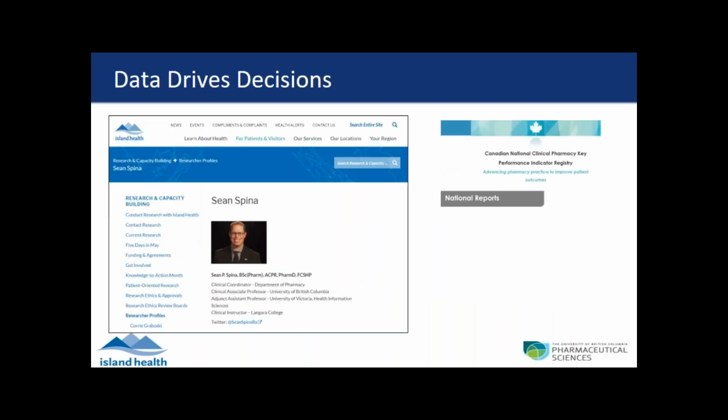The other thing which I did was data drives decisions. I learned very early on that the only way that anybody listens for money, budget adjustments and that sort of stuff, is to have some data. So I'm the key clinical pharmacy key performance indicator registry. Circa 2010, Alavo Fernandez here at UHN, I work on the national CPKPI working group, along with my vision of playing a piece in establishing clinical pharmacy as essential members of the care team. I thought this work was perfectly aligned with that, trying to provide evidence that clinical pharmacy is doing some meaningful work.